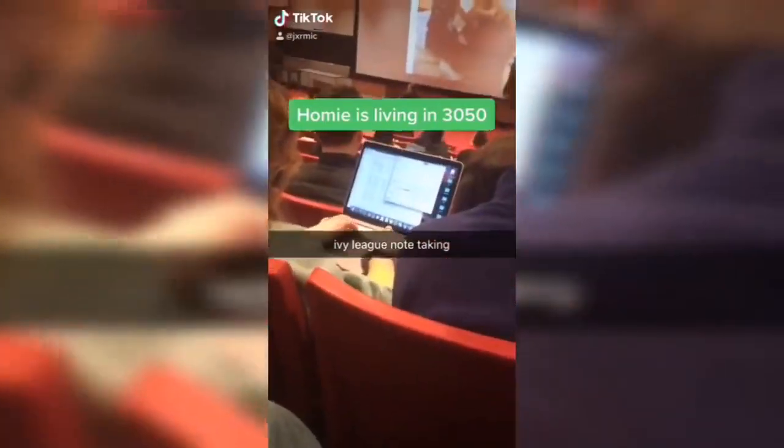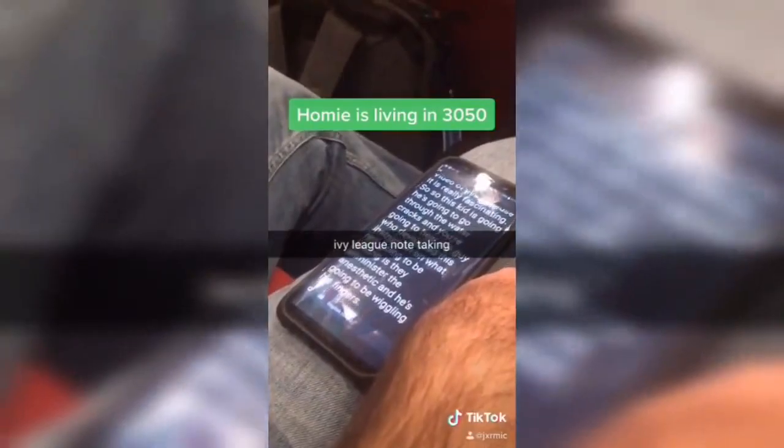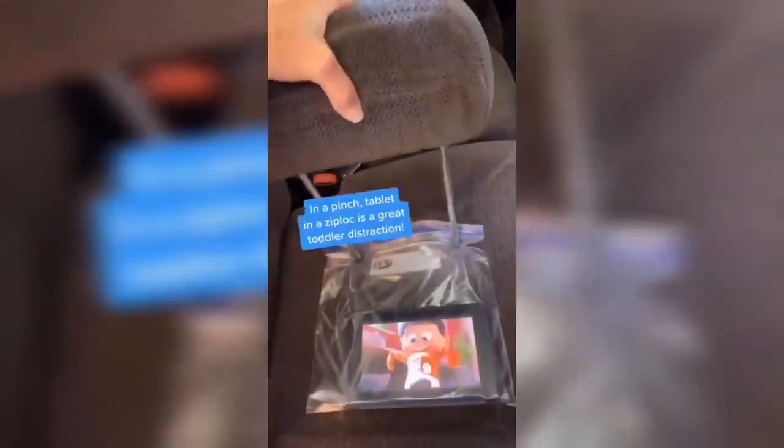As they administer the anesthetic, and he's gonna be wiggling his fingers. Stick it in a Ziploc bag and hang it behind your headrest. They can see it and you can reach it.